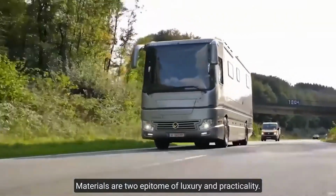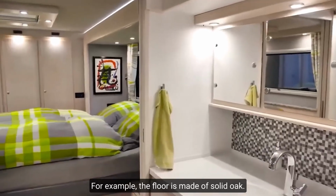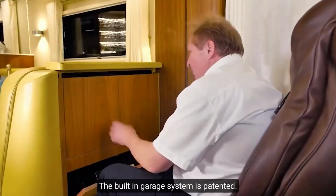Materials are the epitome of luxury and practicality. For example, the floor is made of solid oak. The built-in garage system is patented.